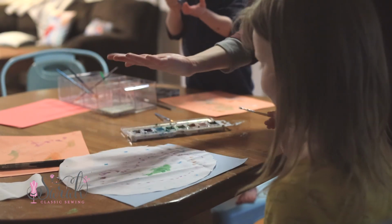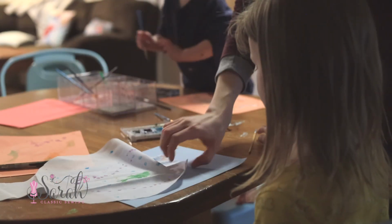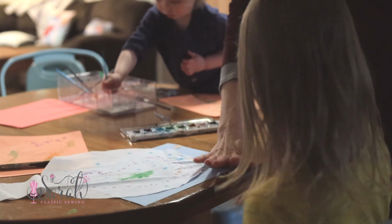All right, so we will turn this into a hat. It's got to dry. And I've got to figure out how to knot. Okay, we'll figure it out.